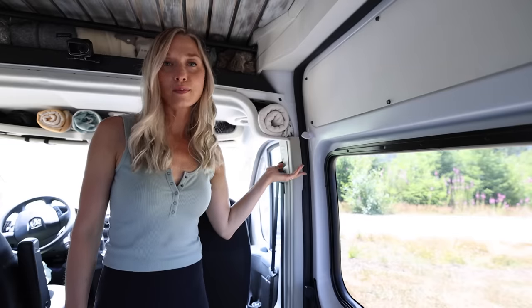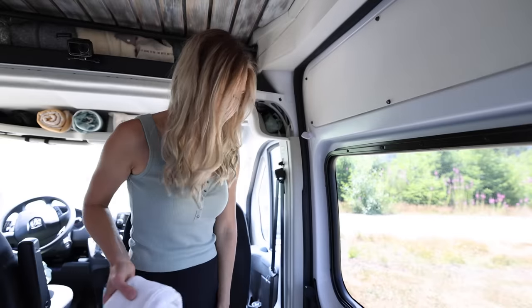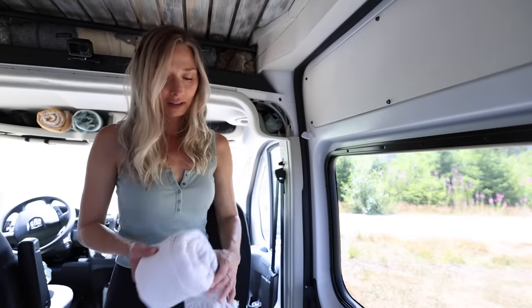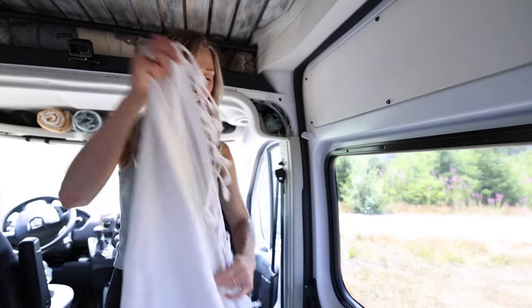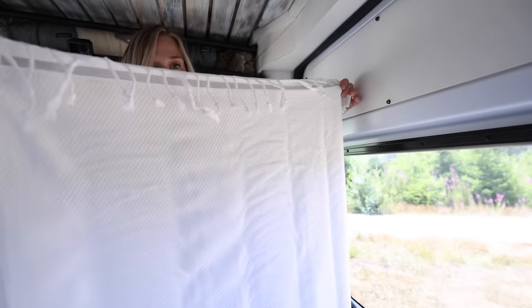In this corner, it used to be a giant styrofoam piece, and I got bored one day and ripped it out. So, I don't know what that was. This is what I keep in there now. It is a rolled towel, and I love it.